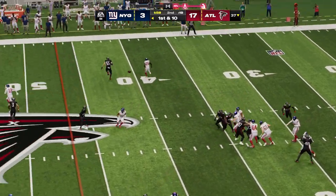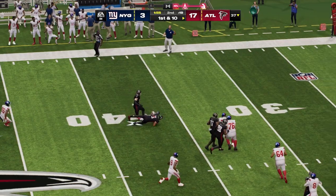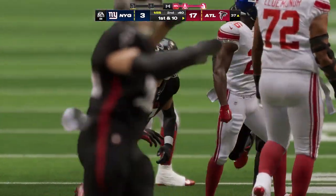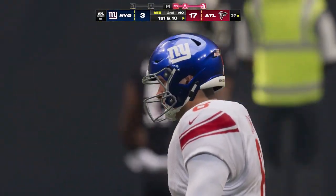Jones now on first down. Oh, everything falling apart now. Another one intercepted. Picked up by Jesse Bates. And he's going to take this one back to the 37-yard line.